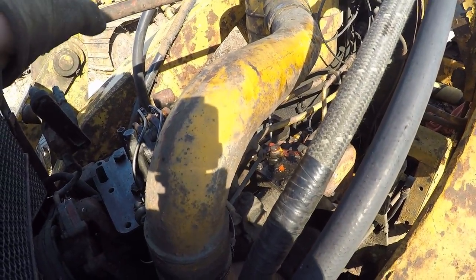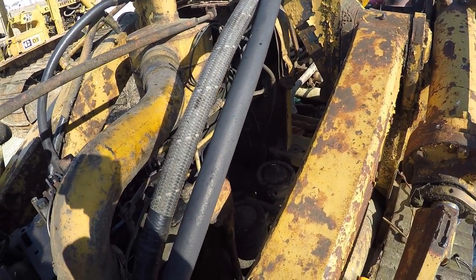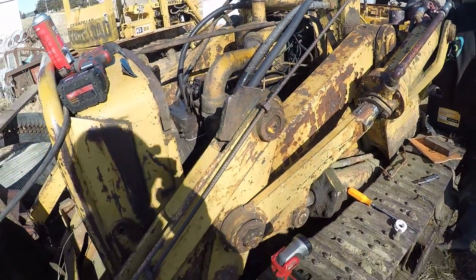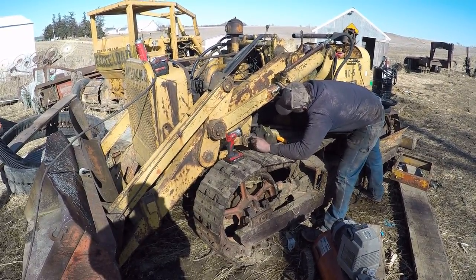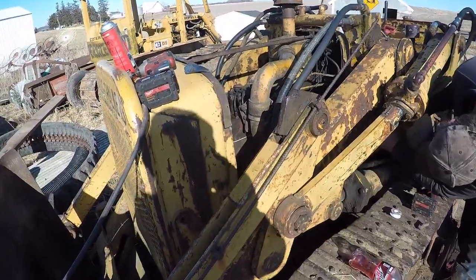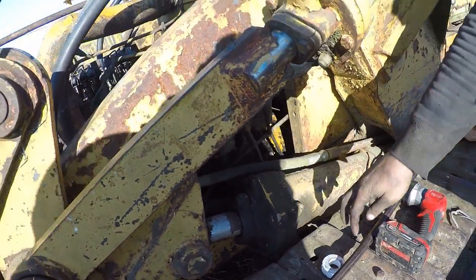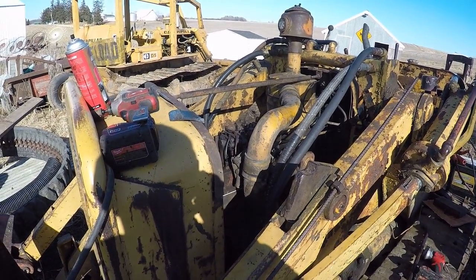Throttle linkage is installed. Now we're hooking up some batteries. We don't have any way to prime the fuel system because there's no priming pump. Stand by. I'll be damned, there's fuel coming out of that freaking thing. Primed up. Keep it PG-13. Keep it Canadian.